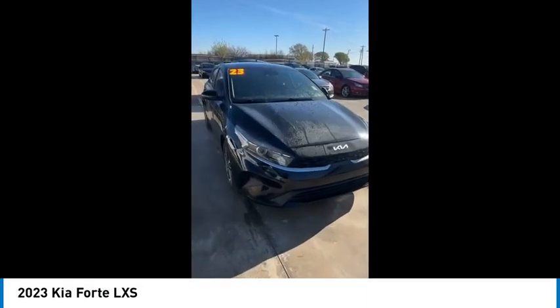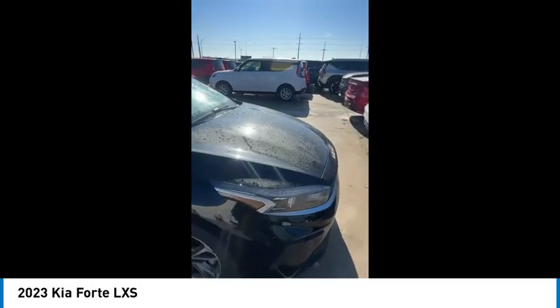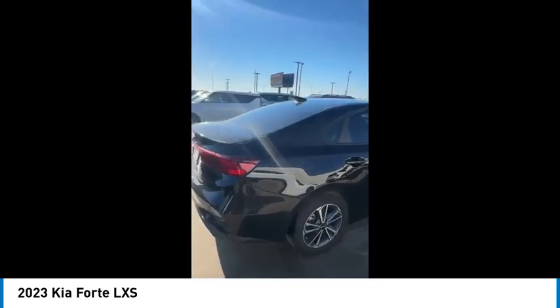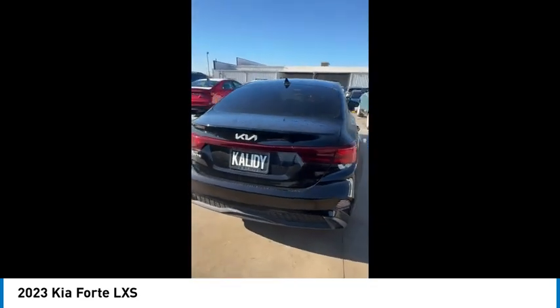Take a ride in the 2023 Forte. If you're looking for a trendy and feature-laden compact sedan, the Kia Forte is for you. It offers an exceptional combination of innovative design, high-quality engineering, and outstanding value. This vehicle has less than 7,000 miles.